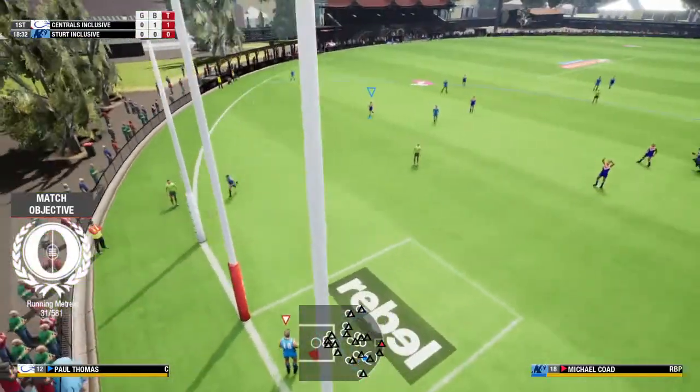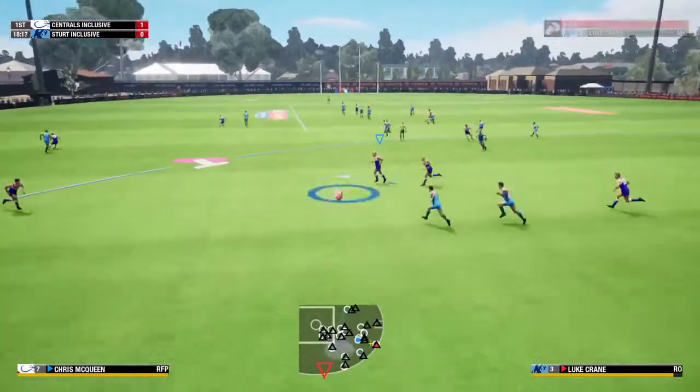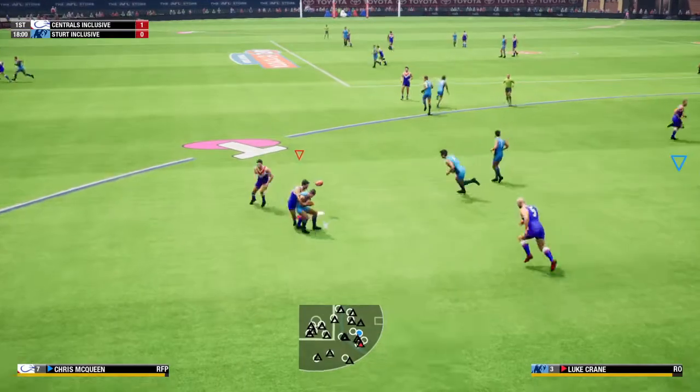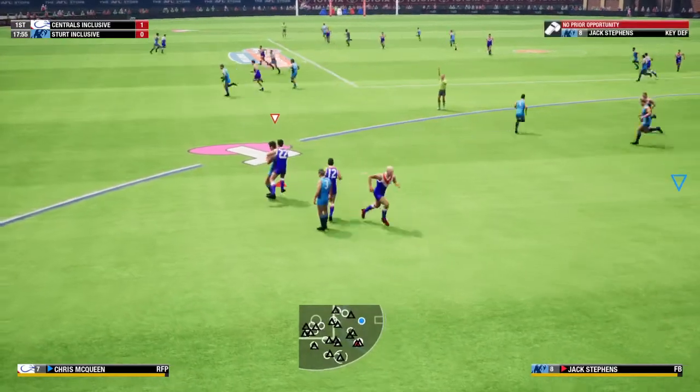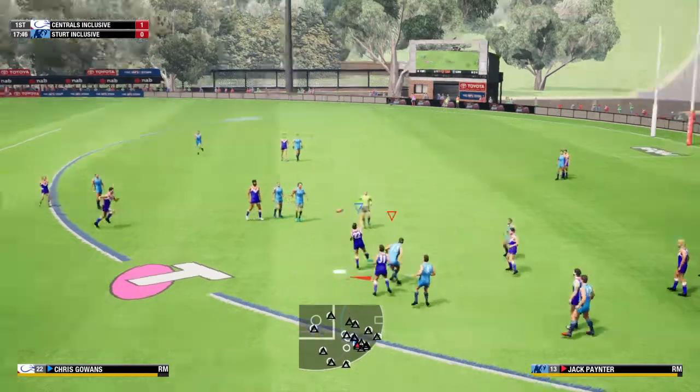Looking to bring it back into play. Taking a nice grab. Crash uses it by 4. Marked by 1. Got the hands free. At full stride, receives the handball. What are your thoughts at the moment, Gaz? I'm really enjoying this one, Hutto.